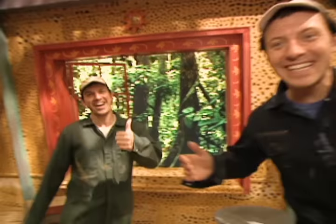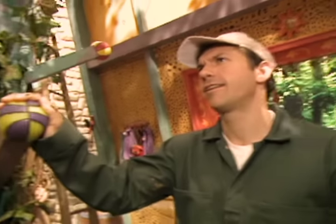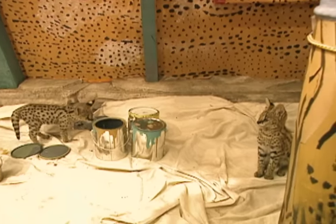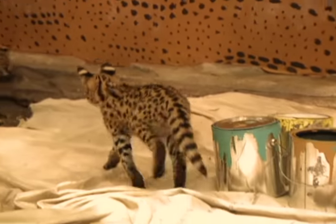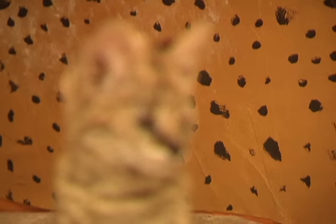We're finished. All right. Hey, where did the serval kittens go? I can hear them, but I can't see them. Where could they be? I don't see them anywhere. Can you see any servals? No, oh, there they are. The servals blended right into the spots and stripes we painted. Serval kittens have great camouflage. Camouflage? What's camouflage? Camouflage is what helps a creature blend into its surroundings so other creatures can't see it.